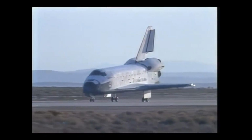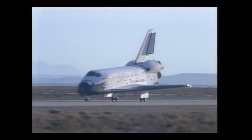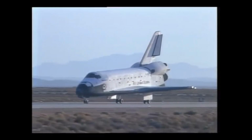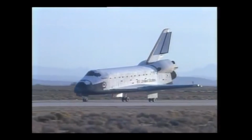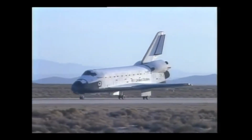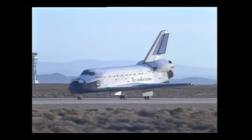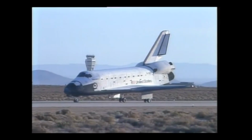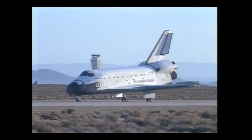Mechanical Systems Officer reports steady braking. The normal amount of braking is about 8 to 10 feet per second. And this detailed test objective today is designed to be a light braking or low energy braking to try out the new carbon brakes. Wheel stop.